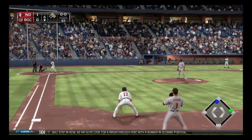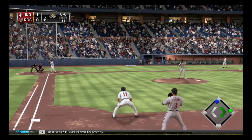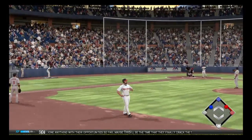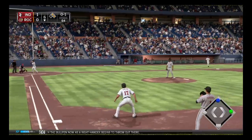Gushwin will step in now as his guys look for a breakthrough here with a runner in scoring position. Yeah, and it's been a long time coming. They haven't done anything with their opportunities so far. Maybe this will be the time that they finally crack the scoreboard. Action in the bullpen now as a right-hander begins to throw out there.